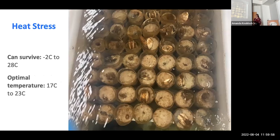They usually survive from -2 degrees Celsius to 28, but they prefer 17 degrees Celsius to 23. However, in the Chesapeake Bay, they usually do not survive over 28. This creates a problem because just yesterday, it was over 29 degrees Celsius right at our pier. So it's definitely about trying to find a species that can handle these waters.